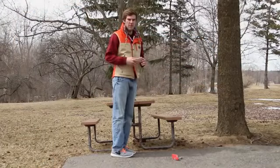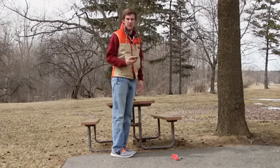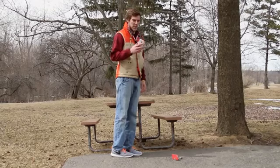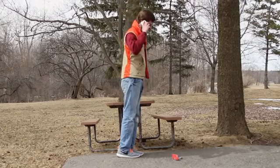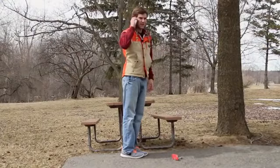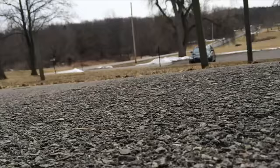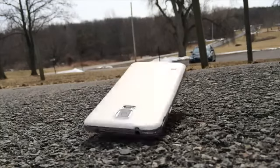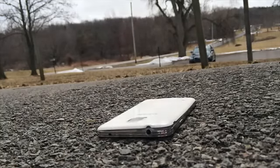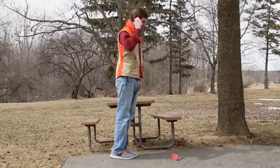Next up we have the drop from head height. This is approximately 6 feet and simulates the phone slipping out of your hands while you're making a phone call. First up is the HTC One M8. Dropping in 3, 2, 1. Now for the Samsung Galaxy S5 head height in 3, 2, 1. Finally, the iPhone 5S from head height in 3, 2, 1.